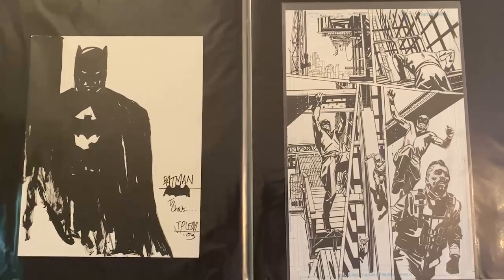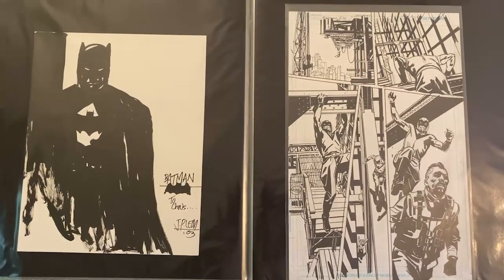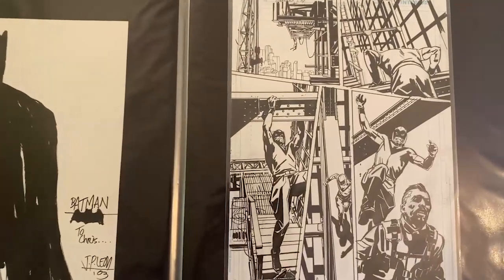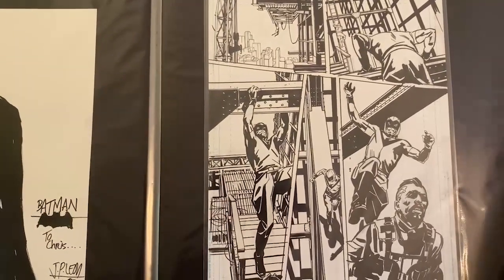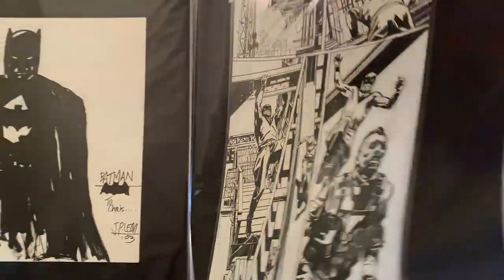We've got a John Paul Leon Batman commission, and the John Paul Leon Batman Incorporated page. This Batman Incorporated page is actually physically heavier than my other pages because of how much ink is on it. Very cool.